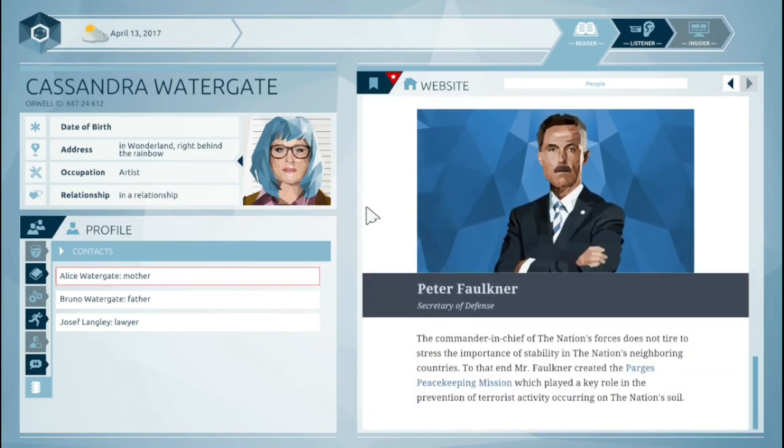Peter Faulkner, Secretary of Defense, the Commander-in-Chief of the nation's forces, does not tire to stress the importance of stability in the nation's neighboring countries. To that end, Mr. Faulkner created the Pargis peacekeeping mission, which played a key role in the prevention of terrorist activities occurring on the nation's soil.